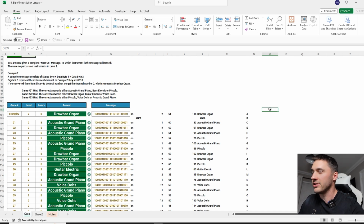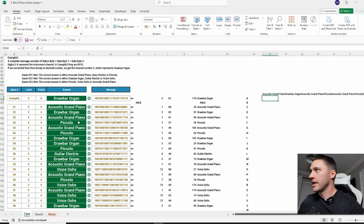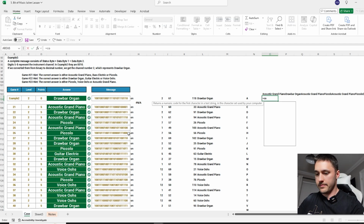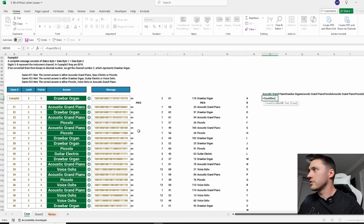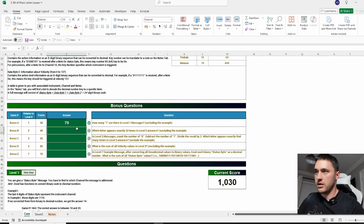This is so handy having these lambdas. Again, I did a concat of all the answers, and then I did count occurrences of this in this, and we were looking for 22, so I could see that was I, so let's just type that in, I.